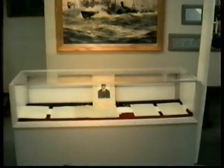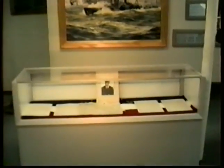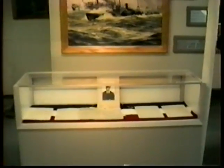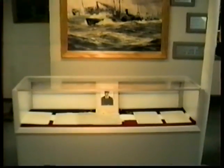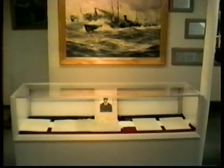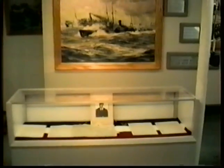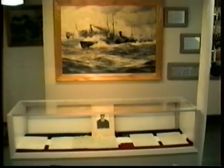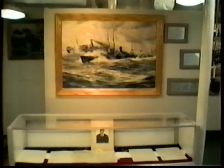This display case is of our ship's doctor, Doc Smith, and his shoulder boards and stethoscope, but the big thing is his diary. Doc was the ship's censor, and he kept a diary. You weren't supposed to, but he kept one, and it's very revealing of the times in which we lived then. Doc died about 2 years ago. A fine man, very popular with the crew.